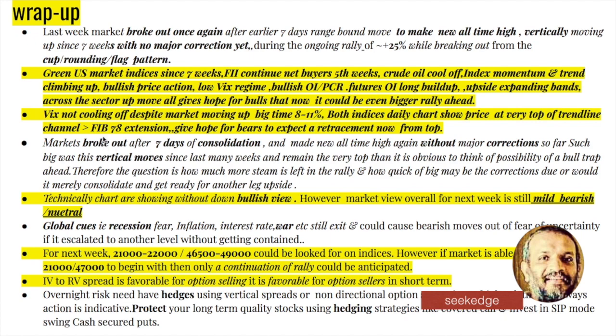Lower cycling. I mean, the Fibonacci extension 78, that's also extreme. Fibonacci extension projection towards the future, that move also has finished. So that gives bears a hope that now a big correction will definitely be coming in immediately. So the market has broken out, to summarize, without major corrections. So there will be chances that there is some fall-off in the gap after particular moves. But otherwise, market is bullish for sure.